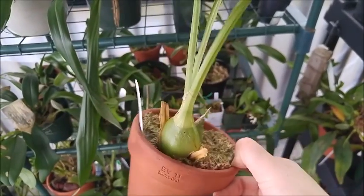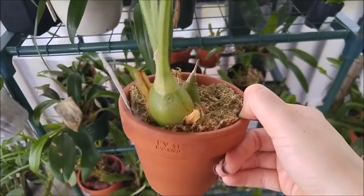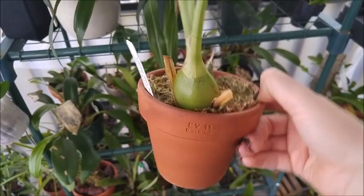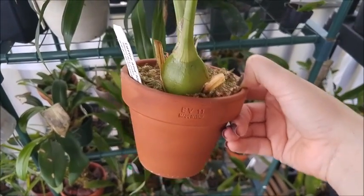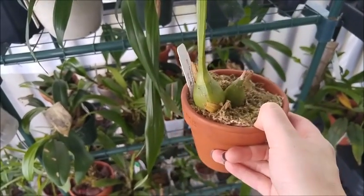And I'm really excited because I've been able to keep this guy alive for more than a year now, and I'm really hoping that he'll bloom in the spring, but I've been told he probably isn't large enough to bloom. This is my Peristeria elata.